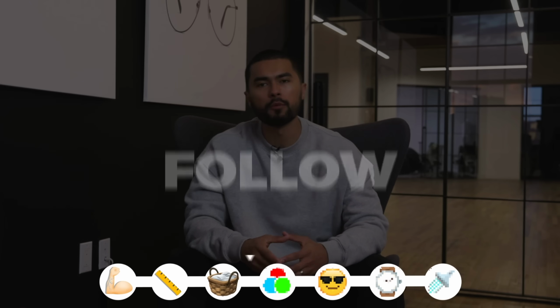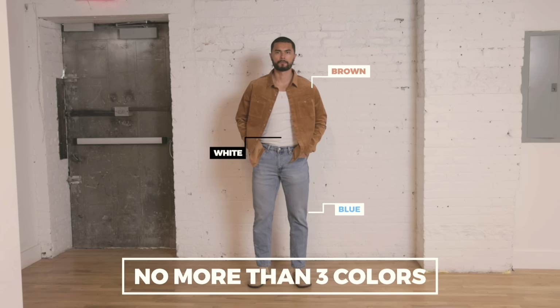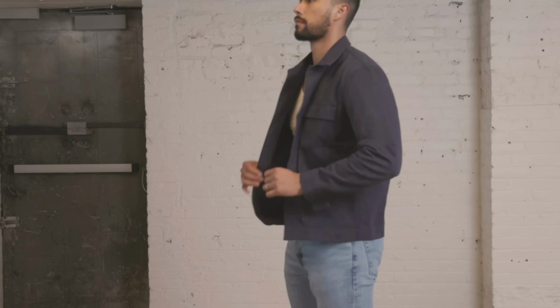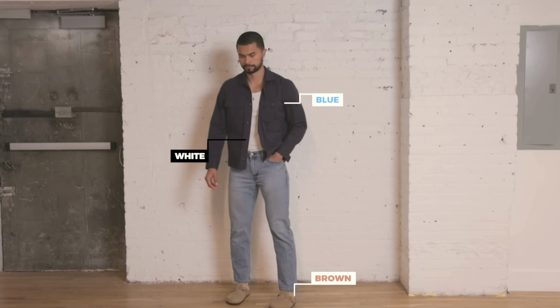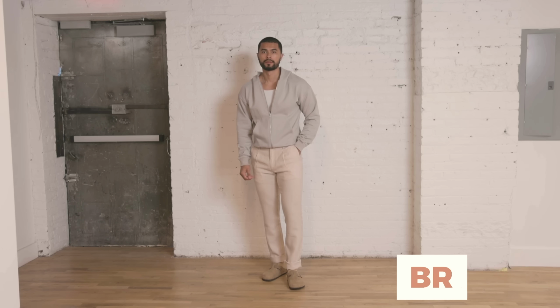For rule number 4, I want you to follow the 3 color rule. Now, to ensure that you make a cohesive outfit, use no more than 3 colors per outfit. Now, this usually helps pick those final pieces like your shoes or your jacket when you're struggling to figure out what to put on. Every time I'm overwhelmed, I'm trying to think, man, what should I put on next? I always think about the 3 color rule. If I've already broken that rule, I try to stick within the 3 colors my outfit's already wearing. Now, remember, it doesn't have to be 3 independent colors. You can choose just one color and do 3 different shades of it, and it also works.